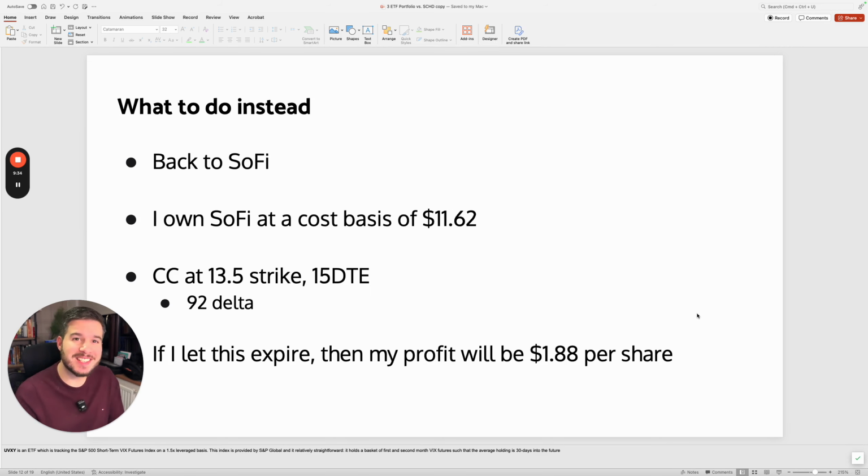So what do you do instead? Going back to SoFi. Now, I own SoFi at a cost basis of about $11.62. Now, I've got this covered call. It's at a 13.5 strike. It's got 15 days to expiry. Like I said, that's about a 92 delta as I'm recording this. Now, if I let this expire today, my profit's going to be $1.88 per share. So just letting it expire, not the worst plan in the world.